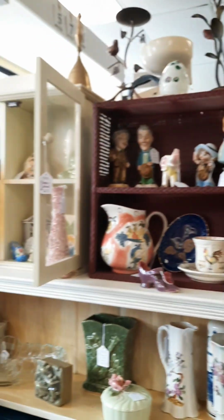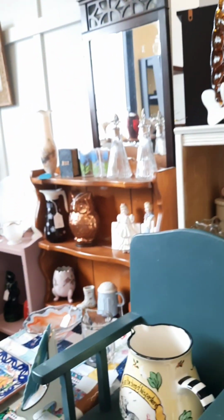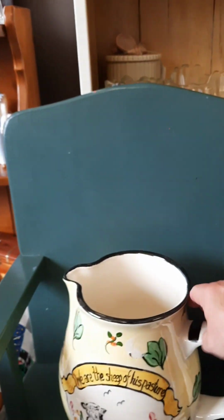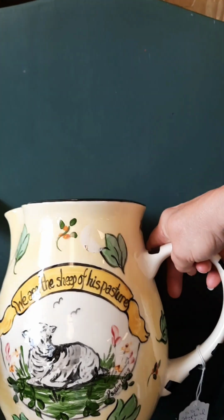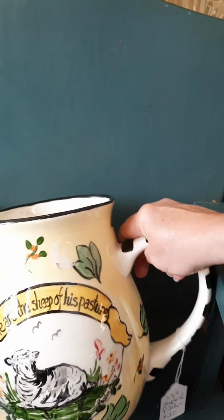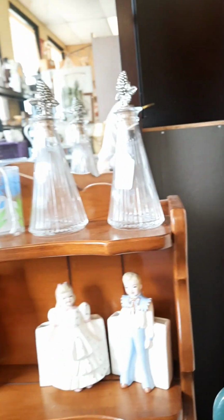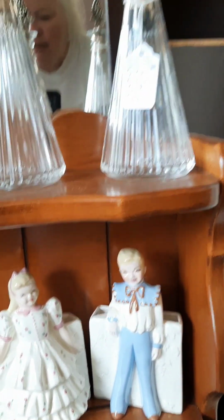Okay, we have all these figurines, a high chair. Oh, look at that. It sort of reminds me of Engelbert, but it's not. I have a soft spot for sheep. Oh, look at that pair. They're bud vases.